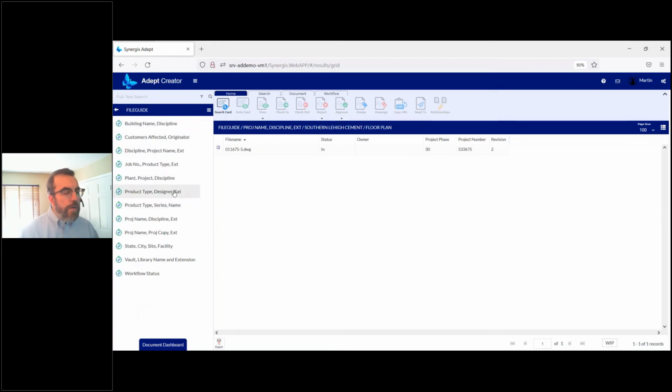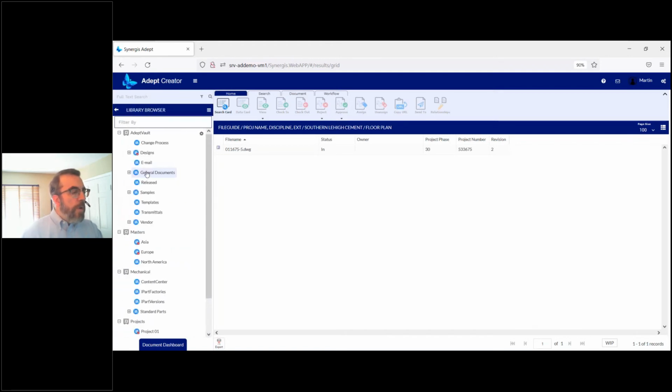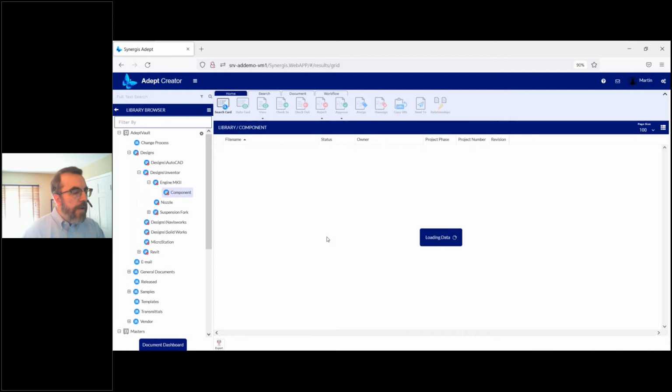These are configured views by your Adept administrator, so you can really focus on how your user community will look for documents and give them ways with a couple of clicks to find them. Or you can always use your traditional Windows folder structure. We call this the library browser. And this is where I can just drill into the folders like I'm used to seeing on my J, X, or K drive or whatever it is.